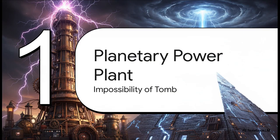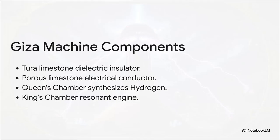Section 1. The Planetary Power Plant and the mathematical impossibility of the tomb. So, the source material completely throws out the idea that the pyramid is simply a mausoleum built with copper chisels and wooden sleds. Instead, it audits the pyramid's materials, treating the whole structure like a schematic for a multi-gigawatt electrical capacitor. It points out that the original outer casing of white Tura limestone contained virtually zero metallic content. Why does that matter? Because it acted as a massive dielectric insulator to keep energy from grounding out.